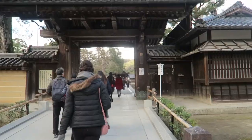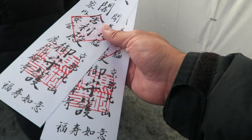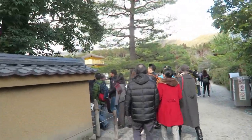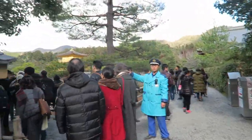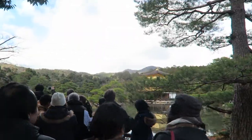And now we've reached the Golden Pavilion. A bit of a trek. We had to catch the train up to a bus station, then go from the bus station all the way here. Look at the tickets, let's get in. About to reach the Golden Pavilion. Rule of thumb, guys, if you want the best picture to be taken, it's directly behind this guy here. This spot here, and it's full.